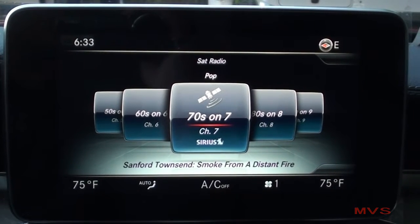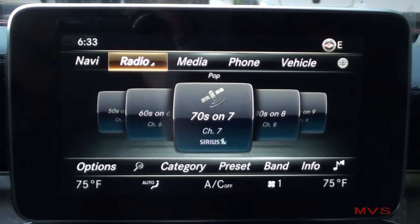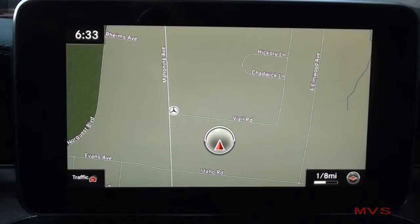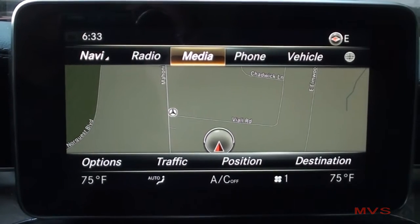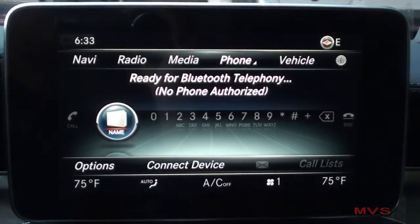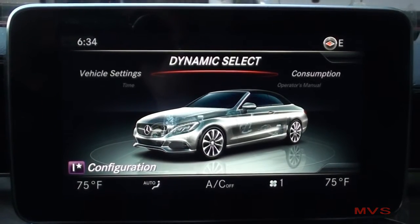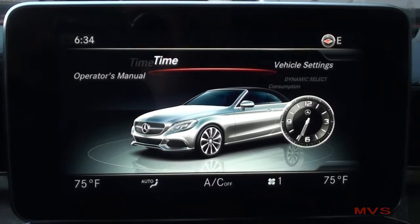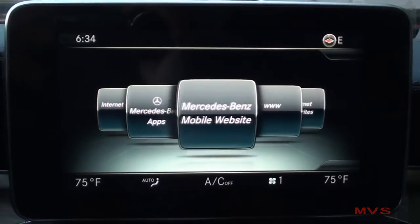Using the COMAND controller, you can access your audio settings, access the navigation screen, your digital media devices, your hands-free phone controls, access the vehicle settings, and finally, access all of the additional vehicle applications.